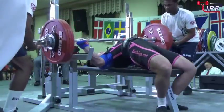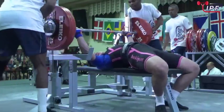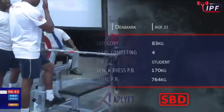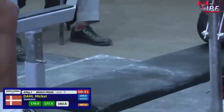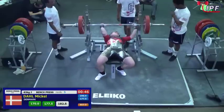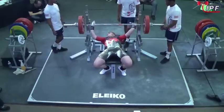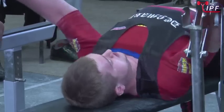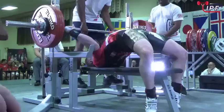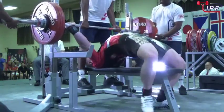Mikkel Dahl from Denmark, 182.5. He's had 2 good lifts so far. Yes. Michael is doing very, very well because his personal best was 170, and he's absolutely smashed that out of the park. Yeah. We'll see what he's got on his third attempt.